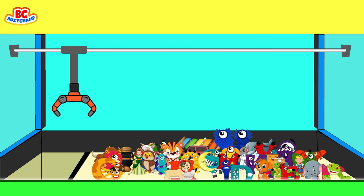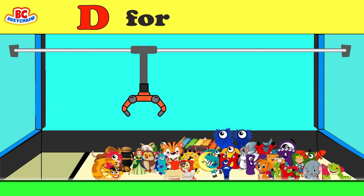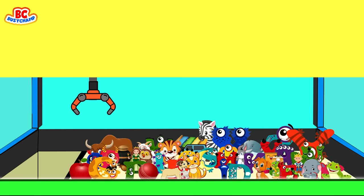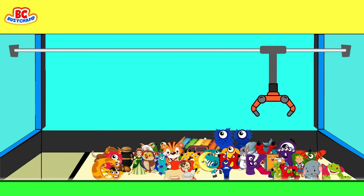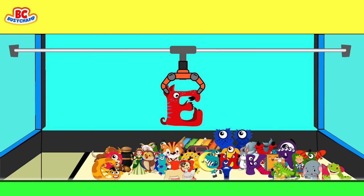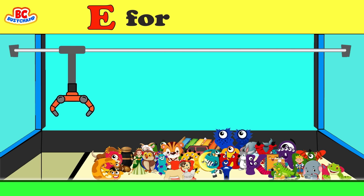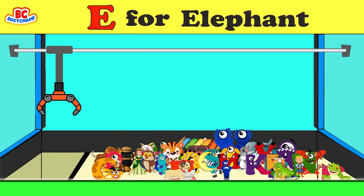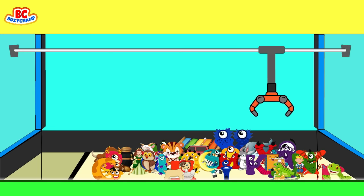The next one is letter D. And you pick the object with the letter D, which is dog. D for dog. The next alphabet is letter E. Yay! And the object that starts with the letter E is elephant. E for elephant. Now finding the next letter, F.